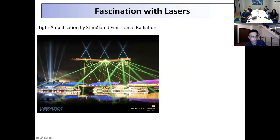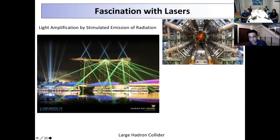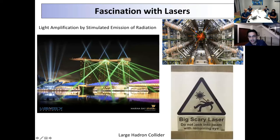And of course, as you all know, laser is an acronym for light amplification by stimulated emission of radiation. We have a big fascination with lasers. The largest laser you probably would have heard of is the Large Hadron Collider. A few years back, we had an exhibition in Singapore showing artifacts from the Large Hadron Collider. I went to see this in the Science Museum, and one of the funny things was a little sign saying, big scary laser, do not look into the beam with remaining eye.